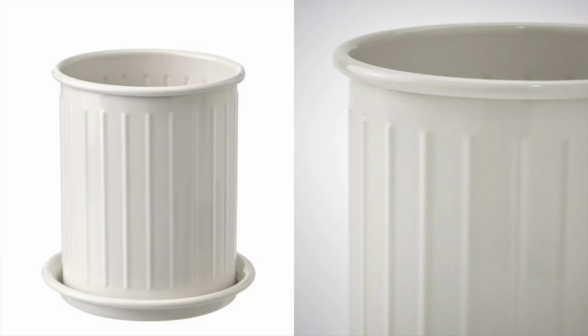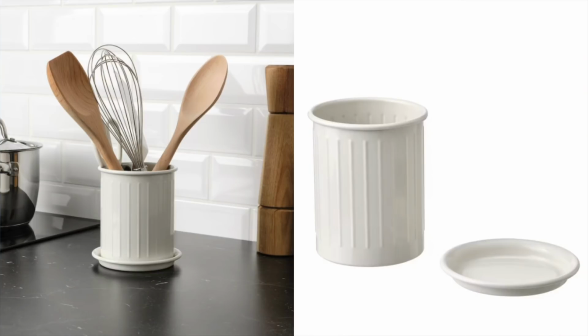Moving on, we have this utensil holder, which is gonna be perfect. It actually matches perfectly with the new Target collection. I got a few pieces from there, but specifically the utensil holder, I could not get my hands on. So this is gonna be a perfect alternative. It's only $4.99. You can't beat that, and it's really great to just have within the kitchen, a super simple piece.